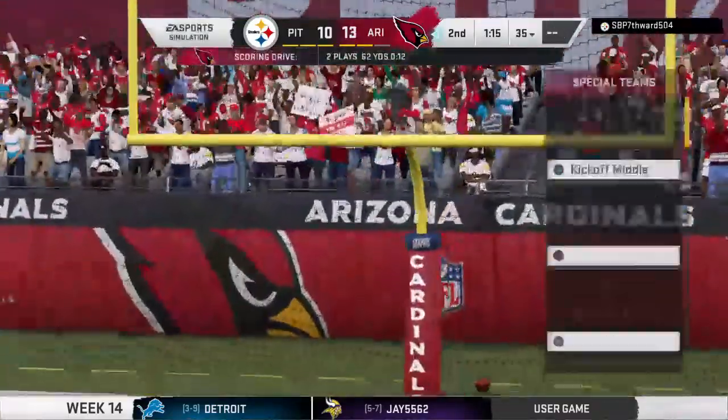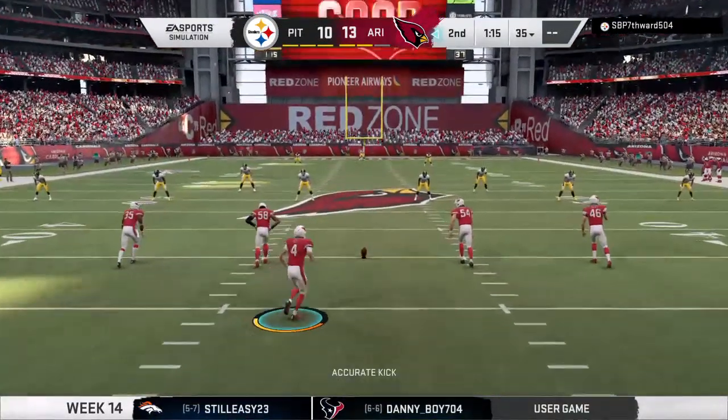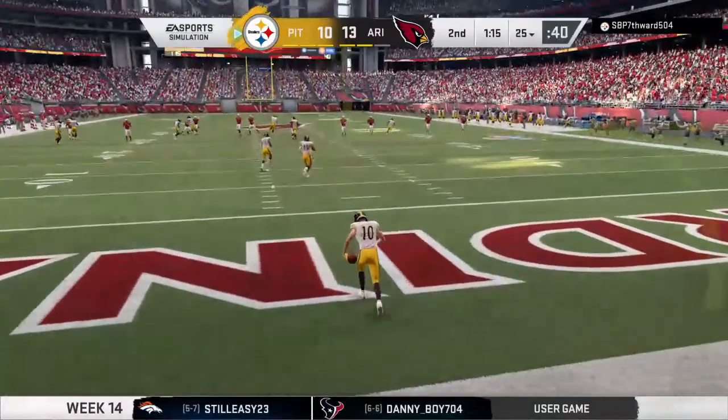Gonzalez good on the extra point, and that gives them a 3-point lead. The kickoff team on the field now as they will send this one away. This will be taken to the back of the end zone.